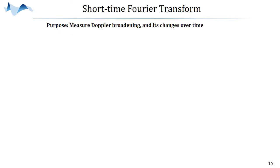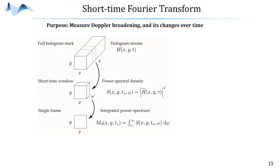Because Doppler induces frequency shift, it's very natural to use a Fourier transform to analyze the effect on the spectrum. And we do a short-time Fourier transform analysis. Short-time is because we want to resolve the pulsatile changes of Doppler broadening over time. The statistical properties of the Doppler spectrum change with the pulsatile variations of blood flow, and that's what we want to measure. So the process is the following.